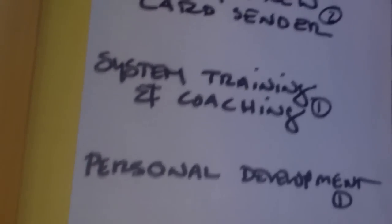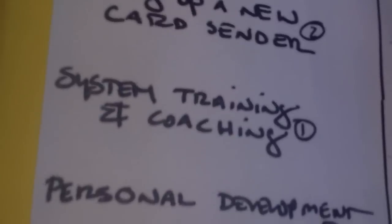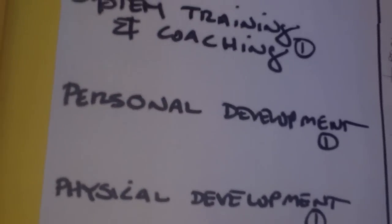Follow-up is 1 point. Setting up a new card center is 2 points. System training and coaching, whether it's me training somebody or me learning something more about the system or listening to one of the SOC videos, the opportunity call or Jordan's video, that's 1 point. Personal development is 1 point. That's me doing something to better myself. Physical development is 1 point, and I have goals with respect to health that are exercise related.